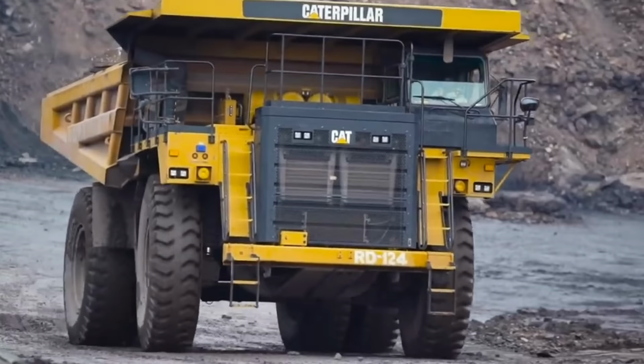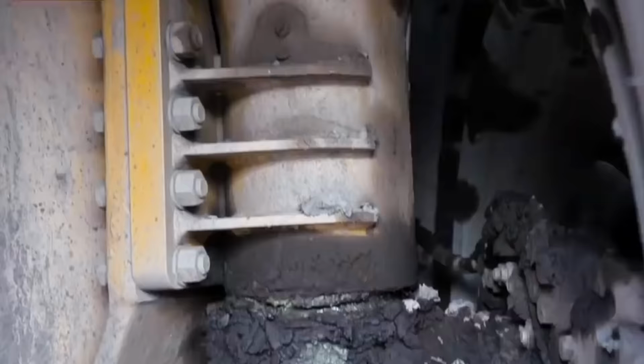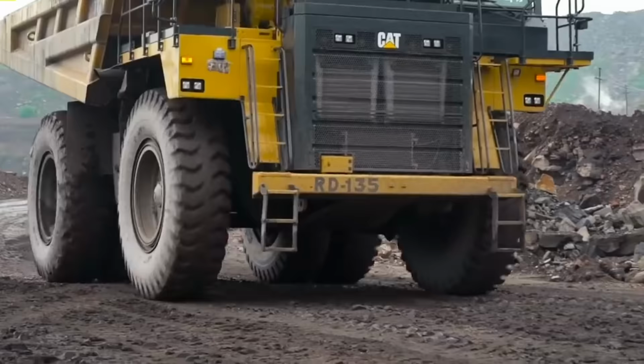What the strut cap actually does is help support the top of the strut while it's mounted on the machine. Your main strut is mounted onto the bottom chassis, then your strut cap is on top of that, and it is then connected to the top part of the chassis. So it is there for support. It does have a spherical bearing that fits over the top, and that is just to absorb any of the movement that the chassis does while the truck is in operation.